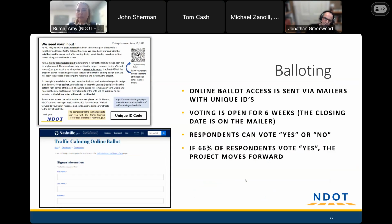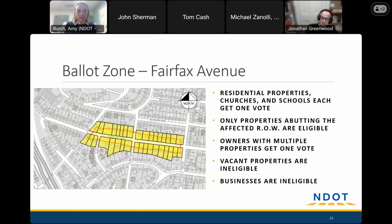Can I ask a quick question? Yes. You mentioned that it's one ballot per property owner. Do my wife and I, who jointly own the house, count as one owner or two owners? One owner. Okay, just to understand. Yeah, thanks. You bet. That's a good question. We do get a lot of two votes, and I think that's what's happening.